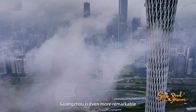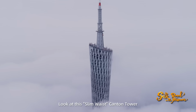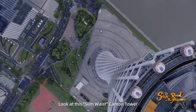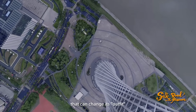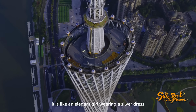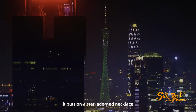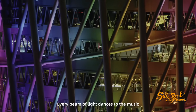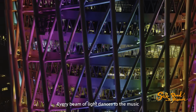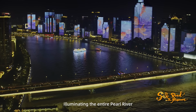Now Guangzhou is even more remarkable. Wow! Look at this slim waist Canton Tower that can change its outfit. During the day, it is like an elegant girl wearing a silver dress. And at night, it puts on a star-adorned necklace. Every beam of light dances to the music, illuminating the entire Pearl River.